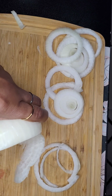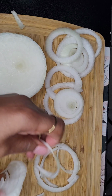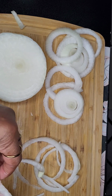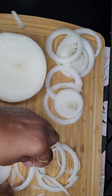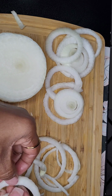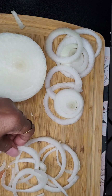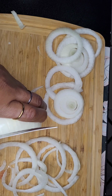And I don't even really care if they break or not, because I'm going to be cutting them anyway. I'm talking about this. This is how I want them, nice and thin, just like this. They're going to shrink up as they cook, and I want them nice and caramelized.